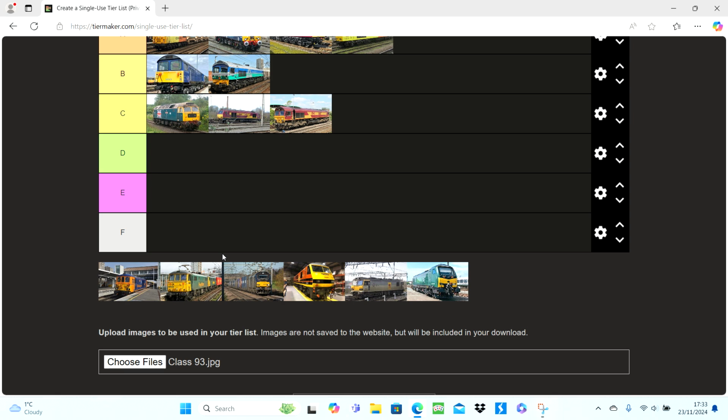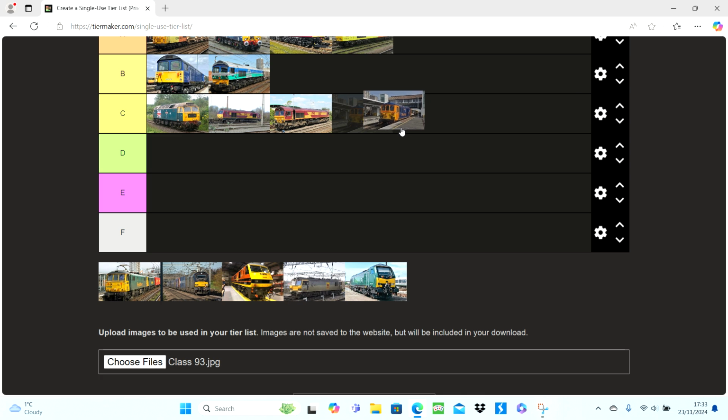Next up, Class 73. I haven't seen any GBRF ones. I've just seen the Caledonian Sleeper ones, and I do quite like them. I love the names. Like I've got 73204, like /2. I think the /1s, and then you got /9 here. I really like 73s. I'm gonna put the 73 in C tier though, just because it's not as cool as the other trains. They are very nice.